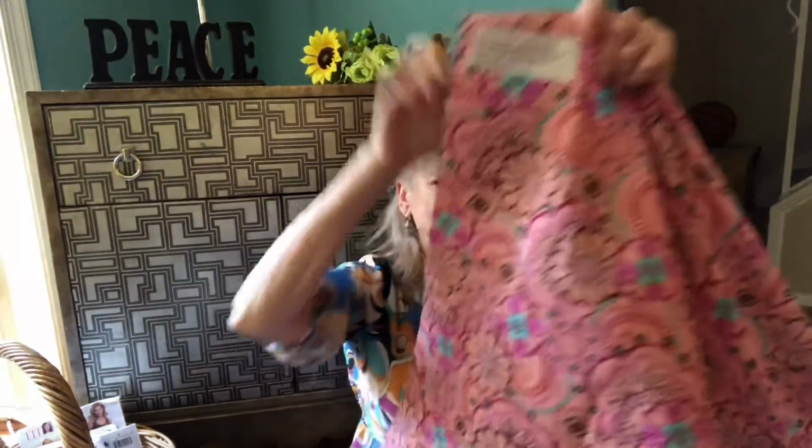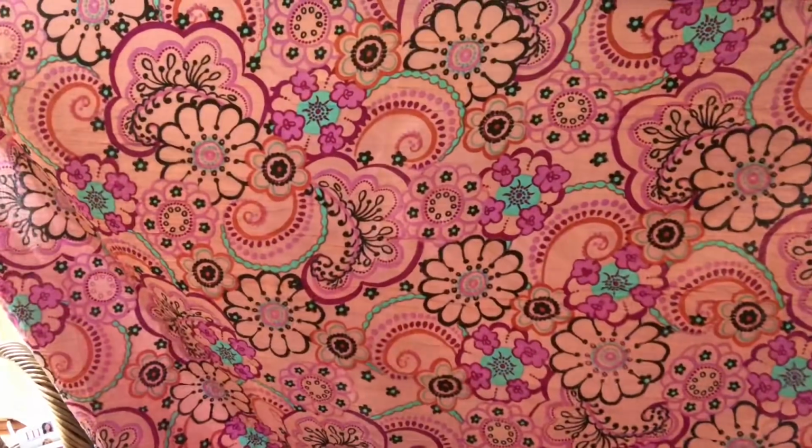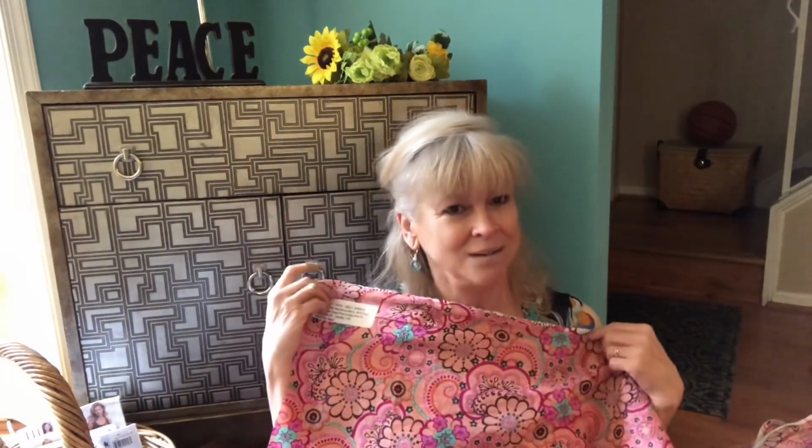Our last piece is a crinkle voile. I love pink. I love purple. I love brown. I love orange. I love seafoam. They're all in there together. Being a crinkle voile means we've got little subtle wrinkles. Wrinkle, crinkle. I can relate to that. I am a sun worshiper, and I have the wrinkles, the crinkles, to prove it. So that is a gorgeous voile.